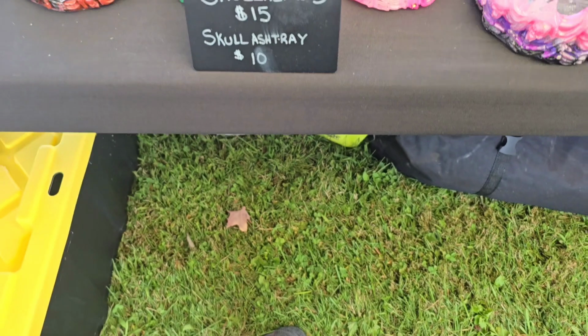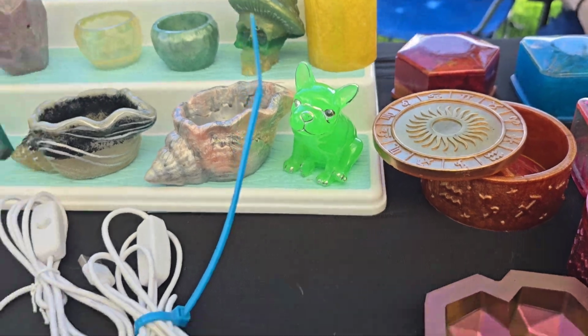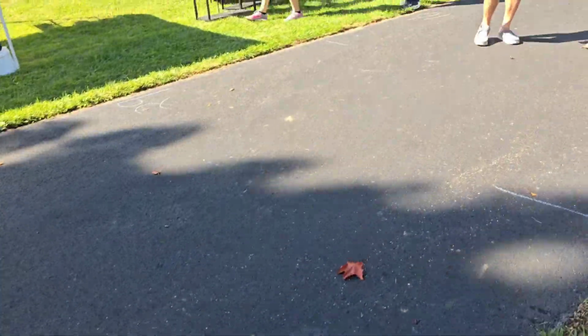Some of them glow in the dark. One of them lights up. Oh my gosh, that's great. One of them changes colors. That's so great. The little doggy. That also glows in the dark. It's so cute. Oh my god, I love dominoes. Nobody knows how to play dominoes anymore. It's been so long since I've played that now I don't remember how to play it. Some engraving.